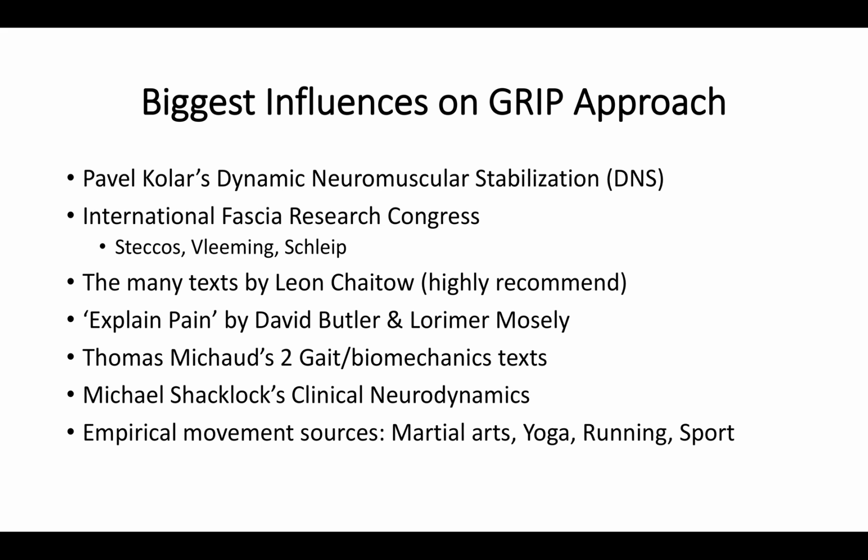The biggest influences on GRIP approach have been Pavel Kolar's dynamic neuromuscular stabilization, the excellent work by the International Fascia Research Congress, particularly the works of the Stecco family, Vleeming and Schleip, and the textbooks by Leon Chaitow. Lorimer Moseley and David Butler's Explain Pain, I think, is a must-read for anybody that deals with musculoskeletal injuries and pain. And the very detailed biomechanics books from Tom Michaud that focus on the gait cycle, both of the lower extremity and the upper extremity, are very good resources.